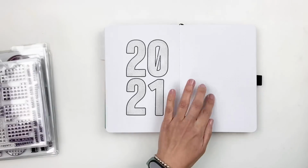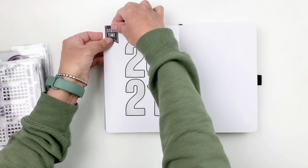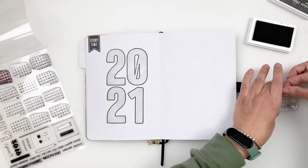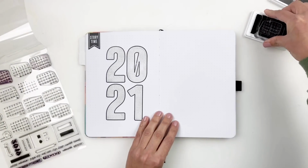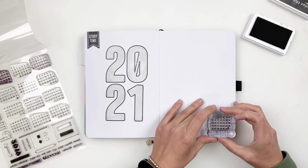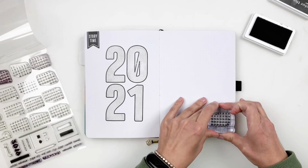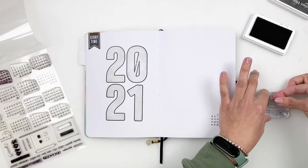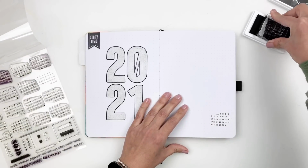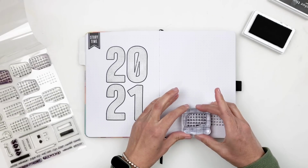Now for my next spread, I wanted to stamp out the calendar. I love the stamp set from Kelly Perky. It's an old one, not available anymore, but I'm going to just use it and stamp out my calendar. There is no wrong or right way to do this. If you want it to be in straight lines, I recommend drawing out your lines and counting ahead of time. But for me, I don't like counting, and I just go for it.